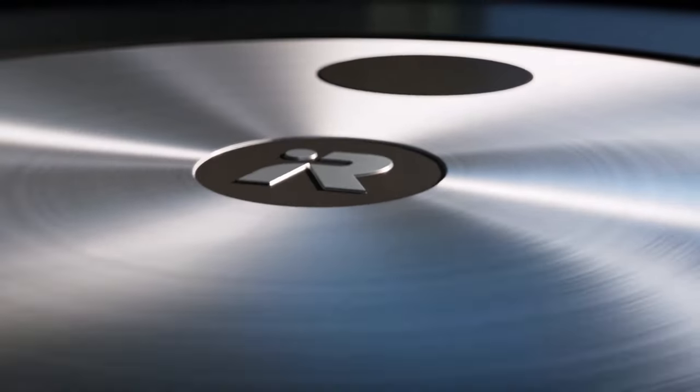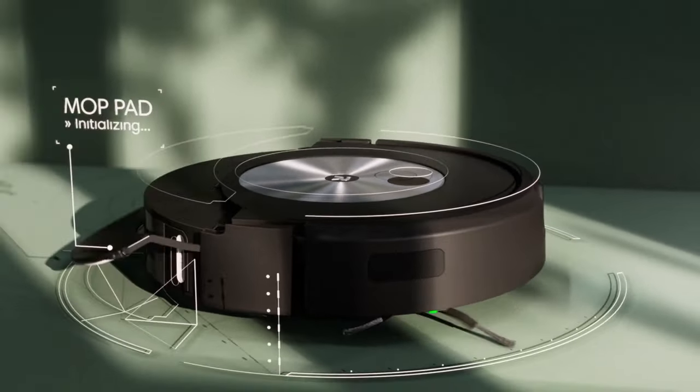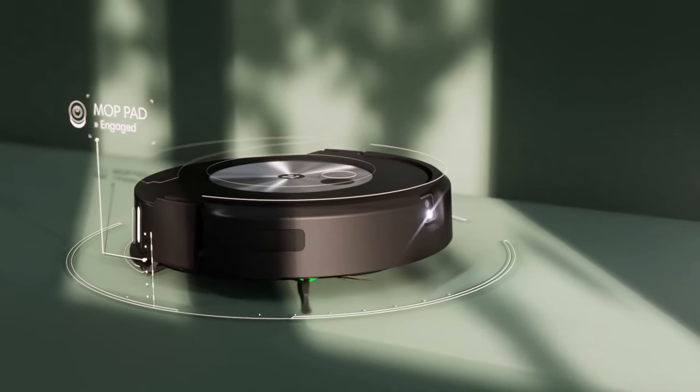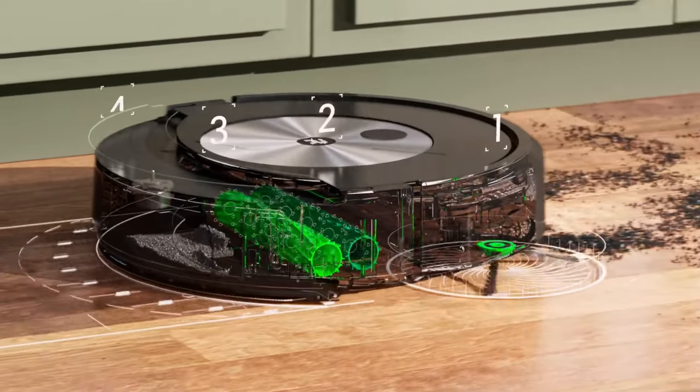Number 8. iRobot Roomba J7 Plus. This robot vacuum not only cleans your floors, but also empties its own dustbin and avoids obstacles like pet waste, making it a convenient and efficient cleaning solution.